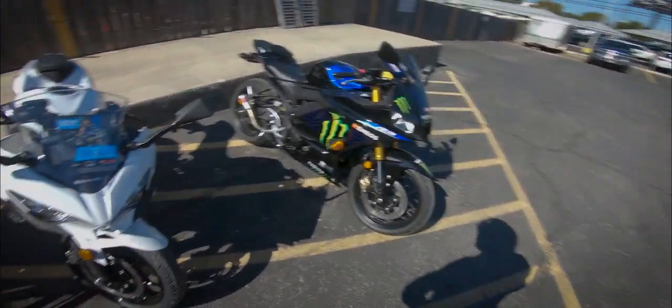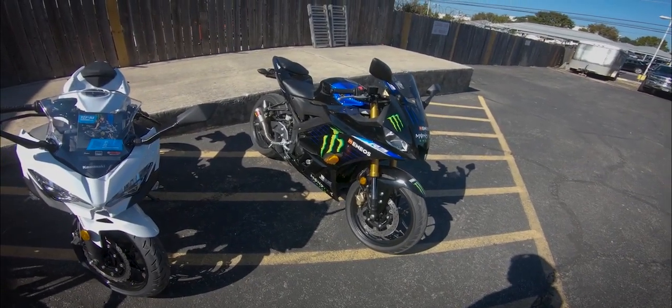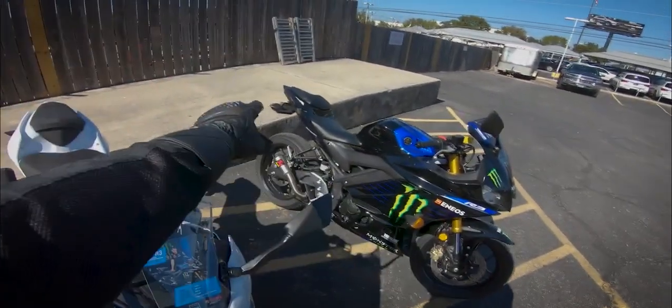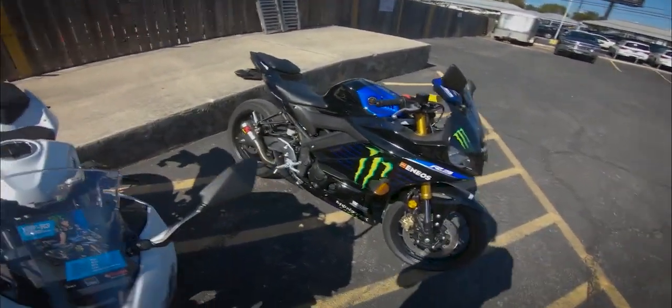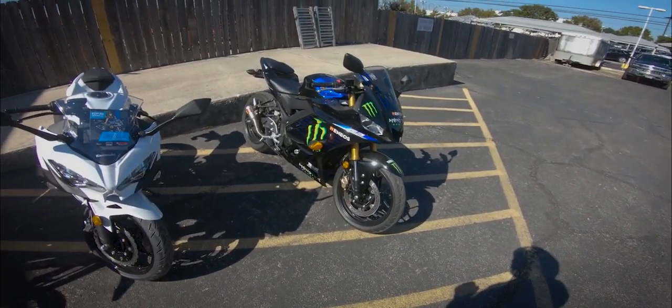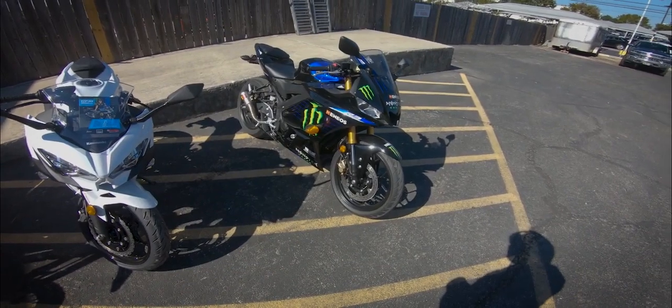I obviously adore the Yamaha R3. I think it's just brilliant. I think they've done such an exceptional job. Again, and then for $5,600, they've already put the tail tidy on too. So it's just like the two pretty standard things people do, tail tidy and slip-on exhaust, have already been done. I love that.